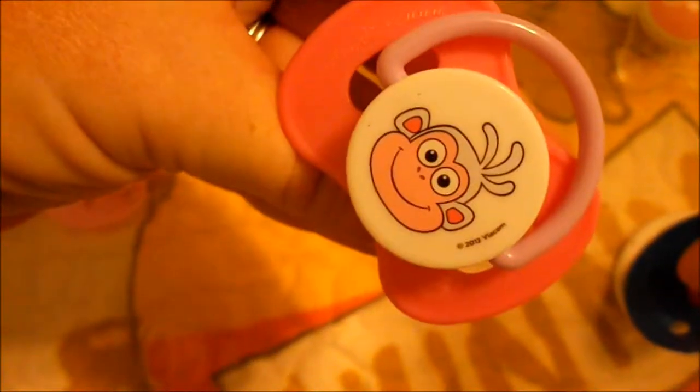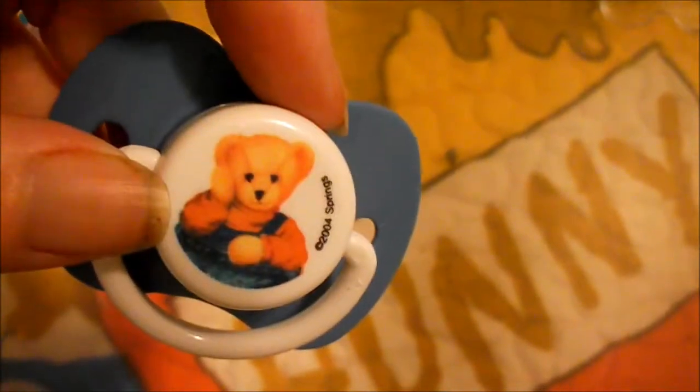And here's this cute little Dora the Explorer monkey one. Here's a blue and red and white one, so that would be looking good for the 4th of July. Here's a teddy bear one. And I got this one off of eBay for $1 with its clip. Let's see, a green one. Glow in the dark Winnie the Pooh.